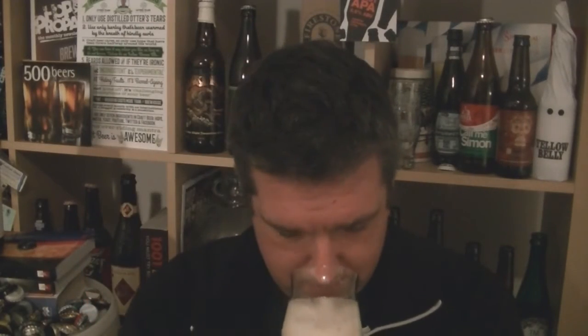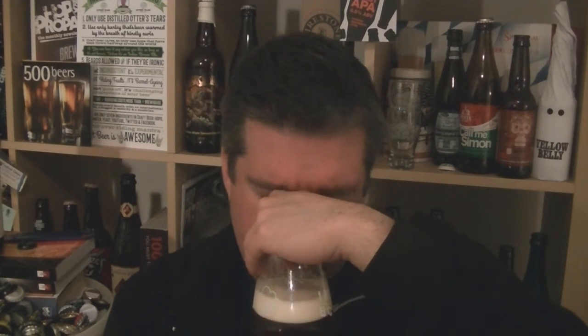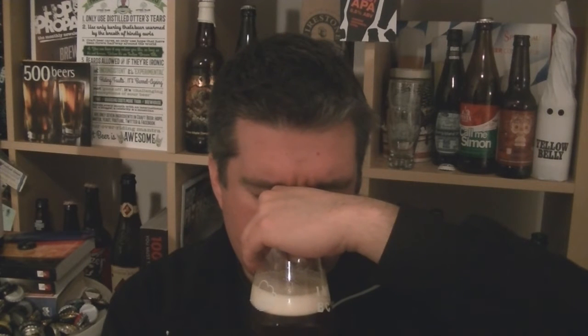Anyway, let's check out the aroma. Not loads jumping off it. I'm barely getting anything. I'm getting a little bit of peach and a little bit of orange. A bit of red apple, not a hell of a lot. There's not a hell of a lot of aroma. Surprising. Anyway, this is what it's all about. Let's see what it tastes like. Cheers.